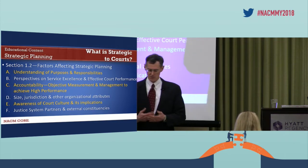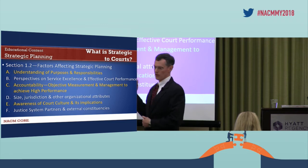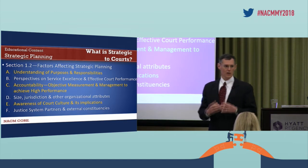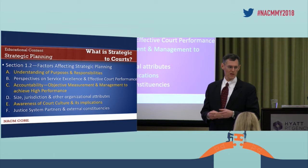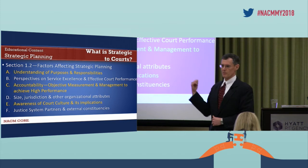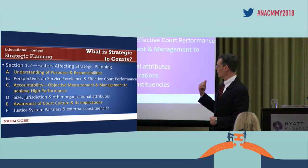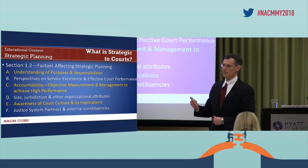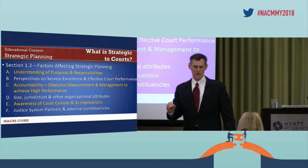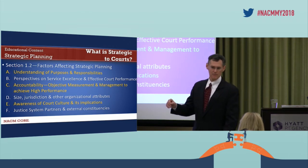Again, in order to think strategically about courts, you've got to know what's strategic to courts. And section 1.2 is devoted to that particular topic. You first have to understand at the organizational level what the purposes and responsibilities of the courts are. And connected to that, you have to have an individual awareness, a line of sight to what each individual's job is with respect to those purposes and responsibilities. You add onto that concepts of service excellence, accountability for high performance, and then a mindfulness with respect to other aspects that are unique to that court that affect how it can operate: its size, its jurisdiction, its culture, its partners in the local area.